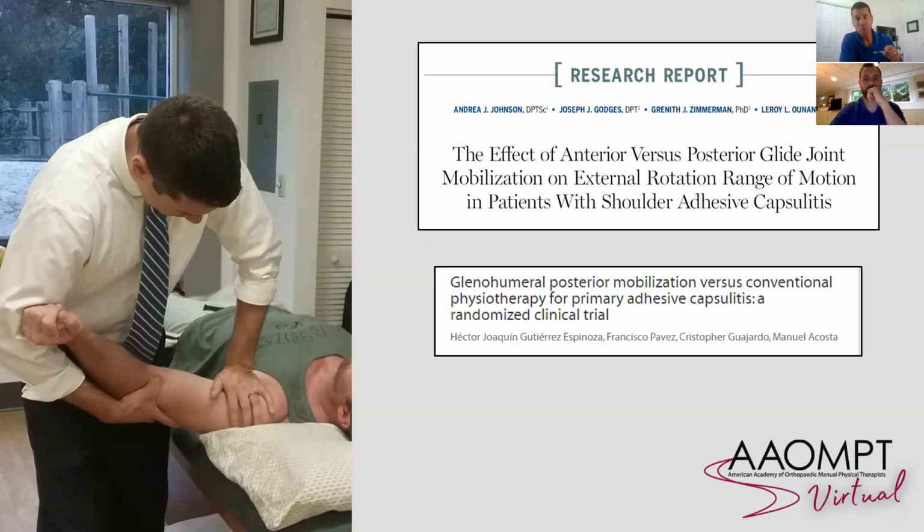But the group that did the posterior glide, it's only 20 subjects. This is a small study, but that group had about a 31-degree improvement in external rotation mobility when they retested them after a number of weeks, versus the group that got the anterior glide. They compared that to the other half of the cohort that got the anterior glide, only had a 3-degree improvement. So it's kind of a neat study.